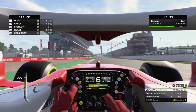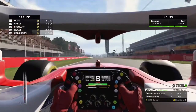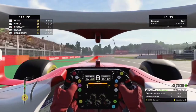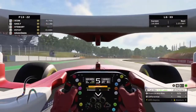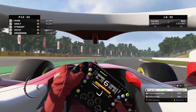I think three in a row without points. The car behind is dropping back by about 0.3 a lap. That's encouraging that we're pulling away from Kvyat at the moment. But we are getting dropped by Gasly and the guys in front.